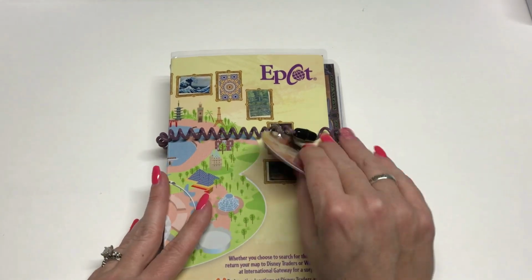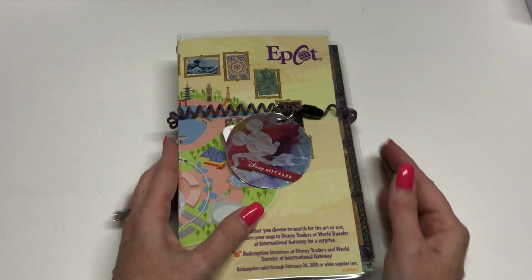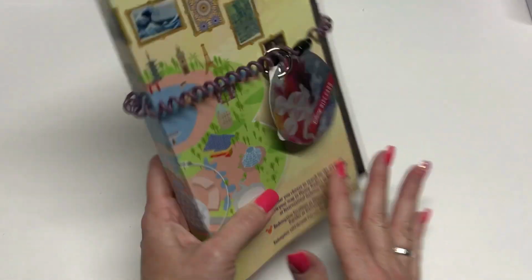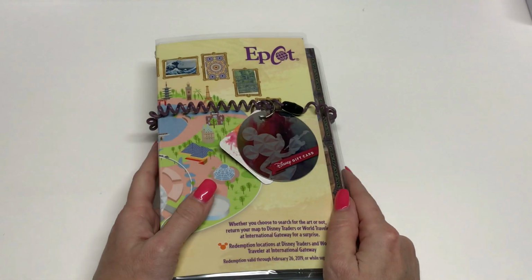I've probably watched like 100 YouTube videos in the last couple months, just getting different ideas and different methods. So I kind of feel like I'm evolving, and I like this method too. So yeah, I love how it turned out.